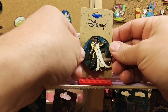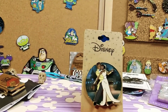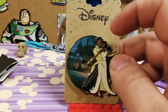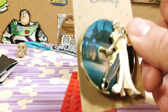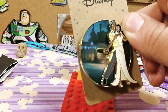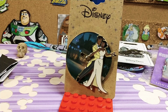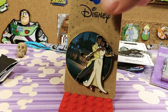And here we have a really wonderfully done pin. Tiana and Naveen dancing. It's a nice little slider pin. Great background. See if I can get some of that detail to you guys. Silhouettes of buildings, street lights. They capture New Orleans nicely in that film. It's quieter. It's not quite packed with all the tourists and rowdy people. It's just fun in that movie.